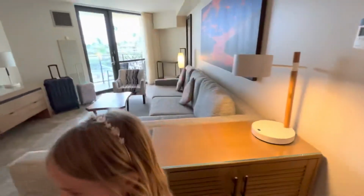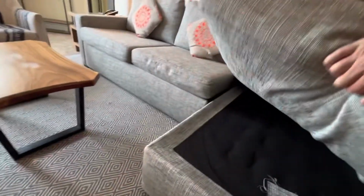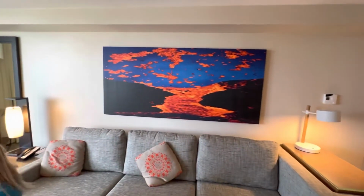Oh, lamp on. Okay. So this is our living room. It's got a couch. Does this couch turn into a bed or anything? Let's see. That doesn't look like it does, but this looks like it probably does. Yep. So this turns into a bed. Yes, it does. That's really cool, that painting.